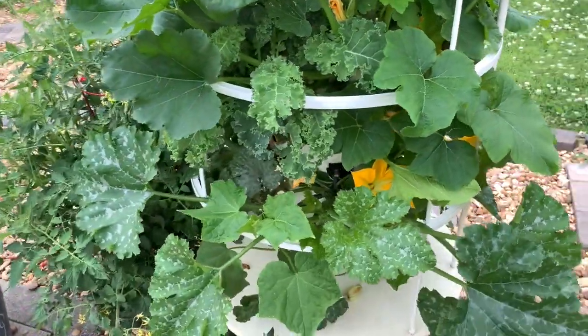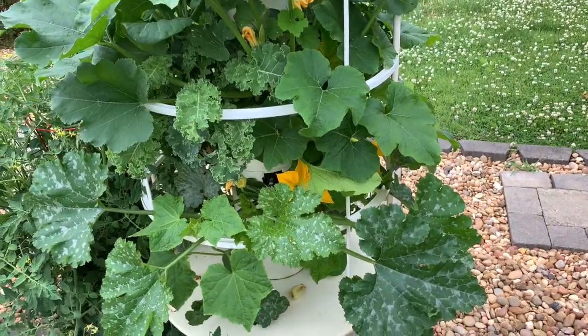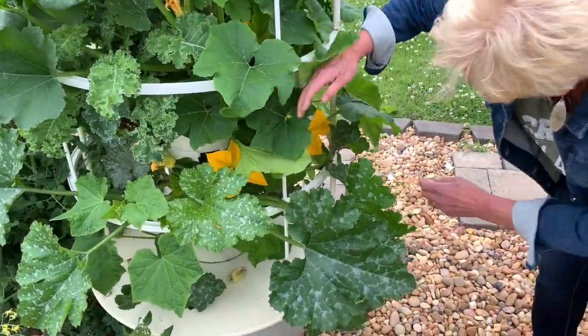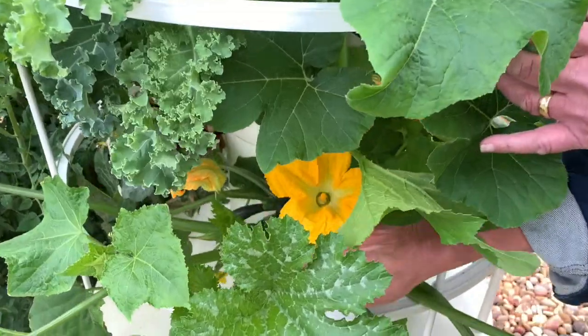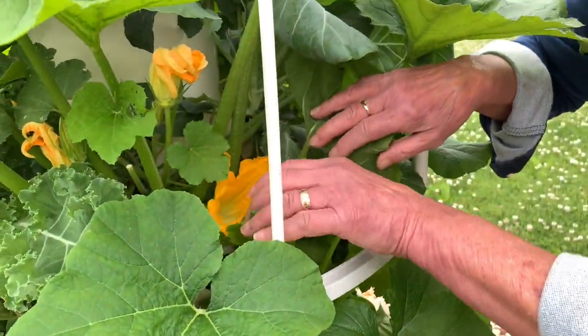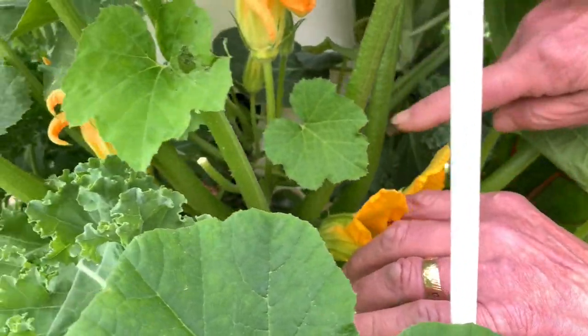All right, what is this? What is in this tower? What is this exactly? I see yellow flowers, but I'm just not as educated as you are. We have squash. There's squash. There is zucchini right here. You see little baby zucchinis? Yeah. Here is a little 8-ball zucchini. Oh, look at them. They're little balls. See there, right there? It's an 8-ball zucchini.